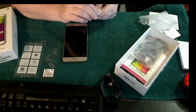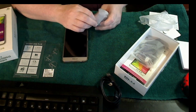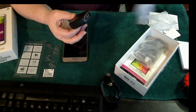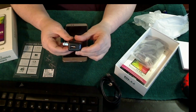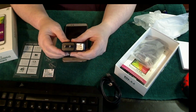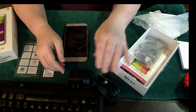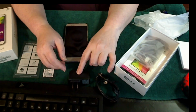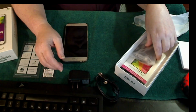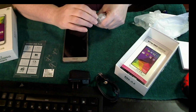But I can plug that into my computer, or I can, this is what I think it is, yes, plug it into the wall. Ta-da! Cool beans. I got two different ways of charging my device. I can charge it on my laptop, charge it on my computer, I can charge it via the wall. And that's cool beans. I'm digging on that.